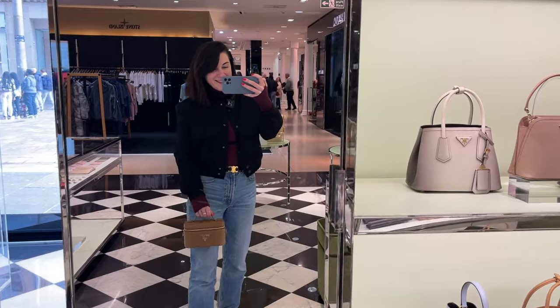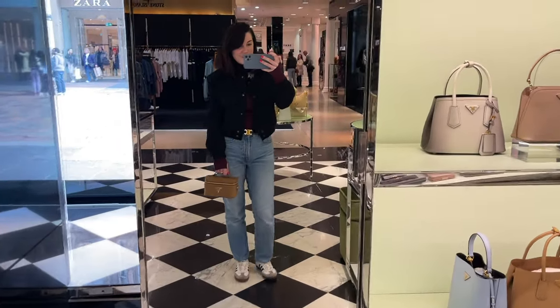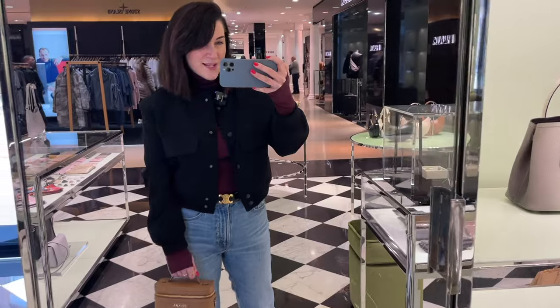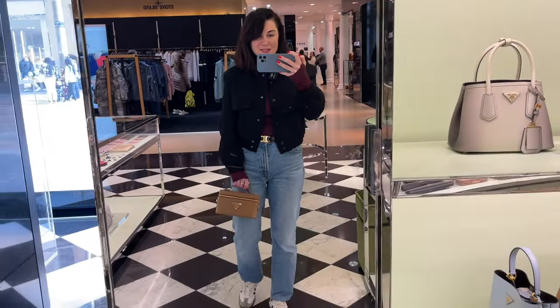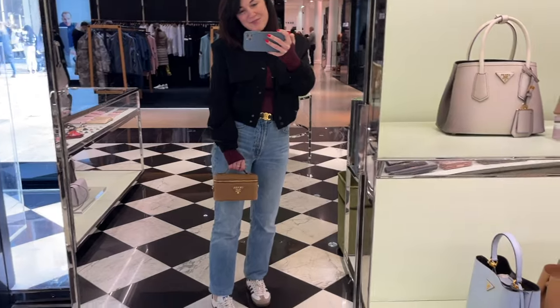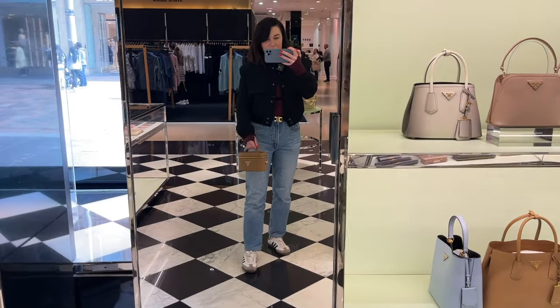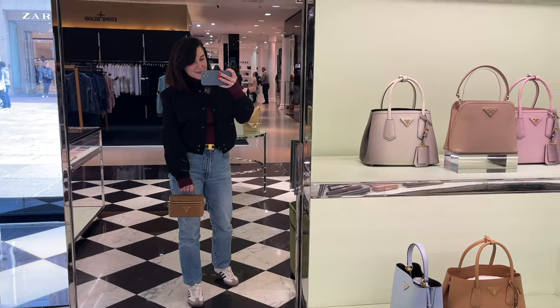Look at that. The vanity bag, I'm not going to lie, is one of the bags on my wish list at the moment. Ideally from Chanel, the vintage one, but the Prada could also be considered due to this shape. I really like that shape.